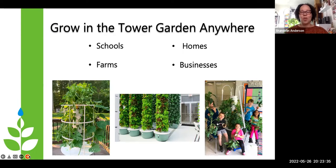And I don't know if you all have been to the Chicago O'Hare Airport, but they have a huge tower garden farm in the middle of the airport. And that produce from those tower gardens supplies a lot of the restaurants in the airport with their produce.